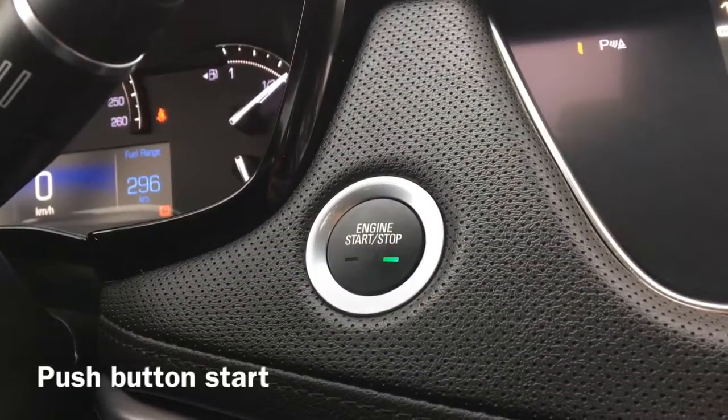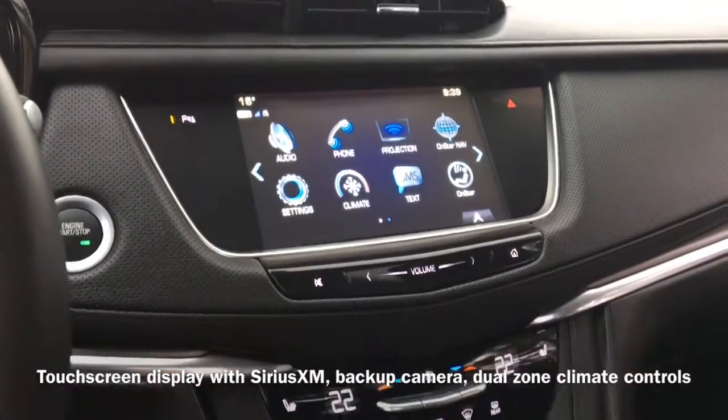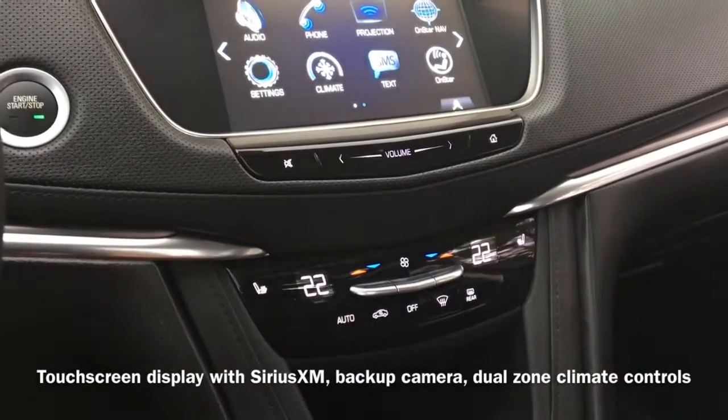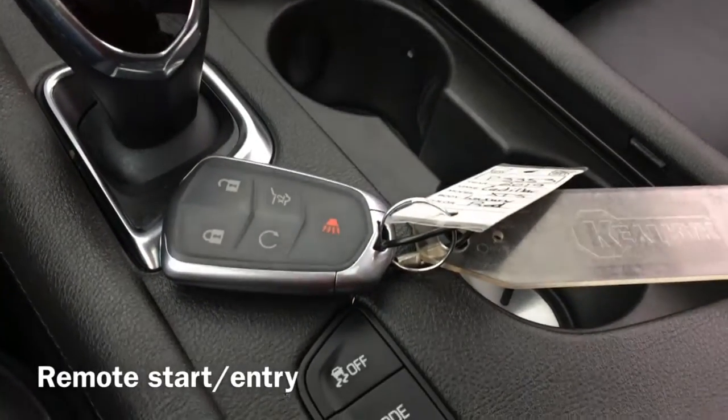We also have push button start, and a touchscreen display that shows the vehicle's backup camera and SiriusXM radio. Equipped for your comfort are dual zone climate controls. And on the vehicle's key fob we have a remote start and entry buttons.